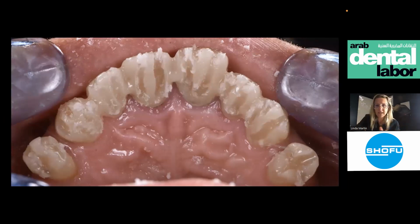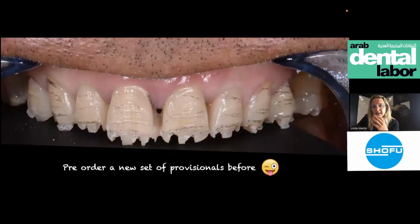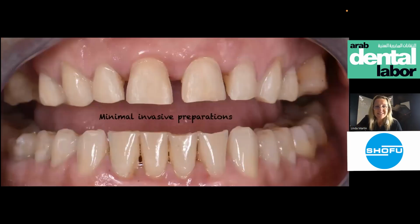So this is the anterior, upper. This is the front. So don't forget to pre-order a new set of provisionals, okay? Even if you can't let Olivier go back home like that. So this is the minimally invasive preparation. Maybe we can go back home like that, of course. It feels so good, so much better than before with the different provisionals. So he went home with the new provisionals, of course. I made the impression. I put some restoration behind, just near the gum. I make the retraction, of course. Everything is okay. The preparation is done.